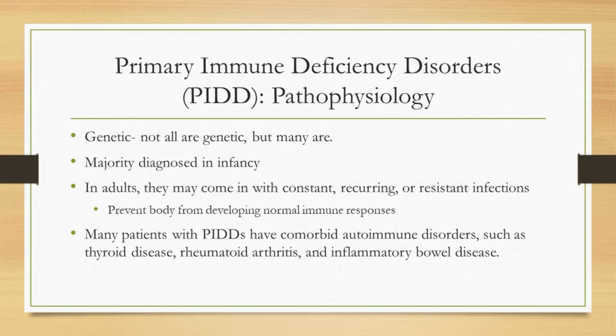So PIDD stands for Primary Immune Deficiency Disorders. And the main reason we're bringing this one up here is we live in Missouri. There are a lot of people who have a lot of allergy-related things going on, and sometimes it may or may not be related to allergies. It could be something with their immune system, could be both. However, our goal as nurses is to recognize when someone has allergies, not just blowing it off, all right?